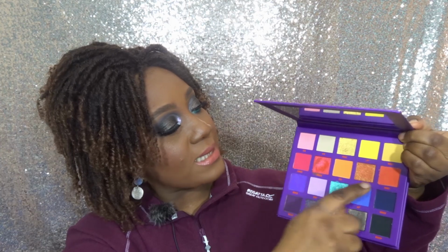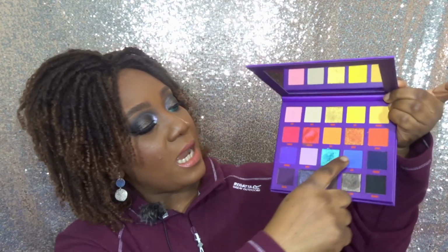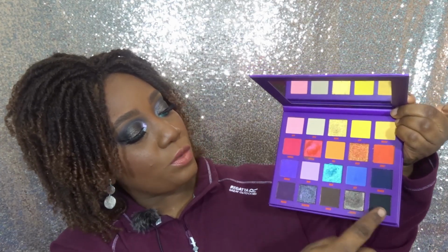I've used the reds now, I've used the oranges, I've used the blues here, I've used all the shades on the bottom row. It's a totally amazing palette. Beauty Bay have really brought their game on in 2020.